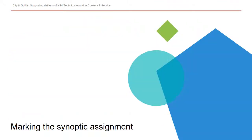So now let's have a look at marking the synoptic assignment. I'm going to hand you over to Alison, who will talk you through the tutor's responsibilities.